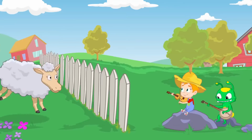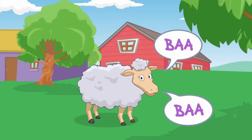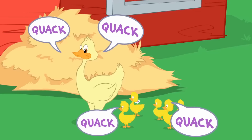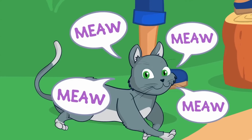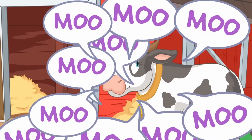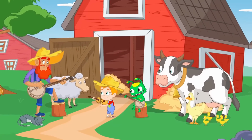And on his farm he had a lamb, E-I-E-I-O. With a ba ba here, ba ba there, here a ba, there a ba, everywhere a ba ba. Quack quack here, meow meow here, moo moo here, everywhere a quack quack, a meow meow, a moo moo. Old MacDonald had a farm, E-I-E-I-O.